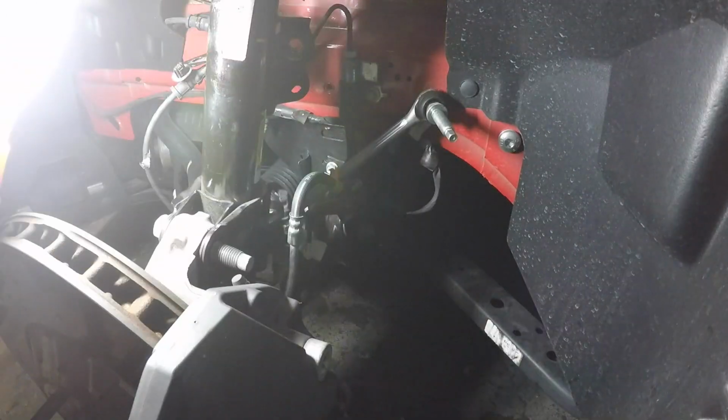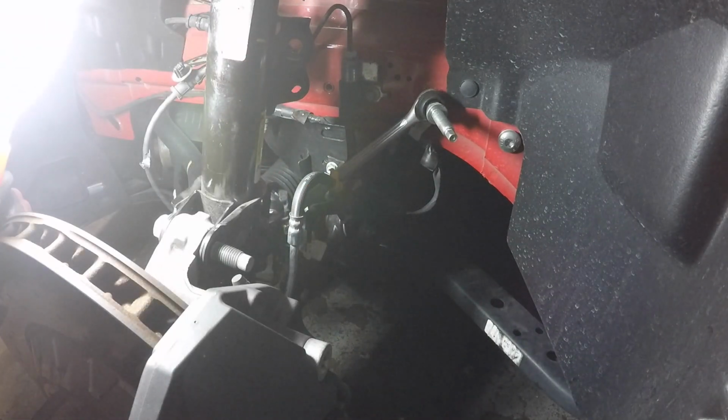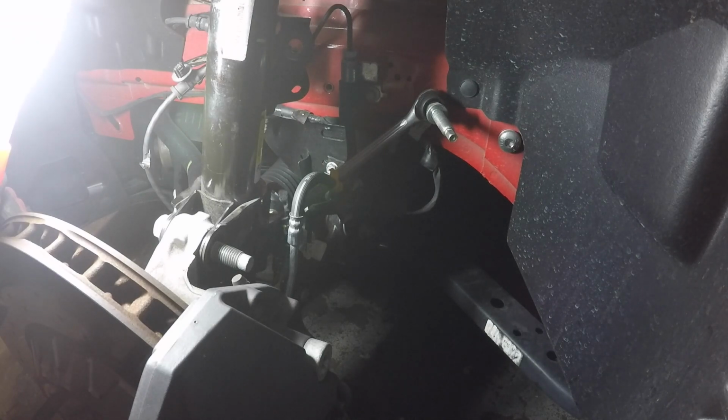These out. This is not gonna be fun. I got the brake pad right here. It's not gonna be fun. Shit.